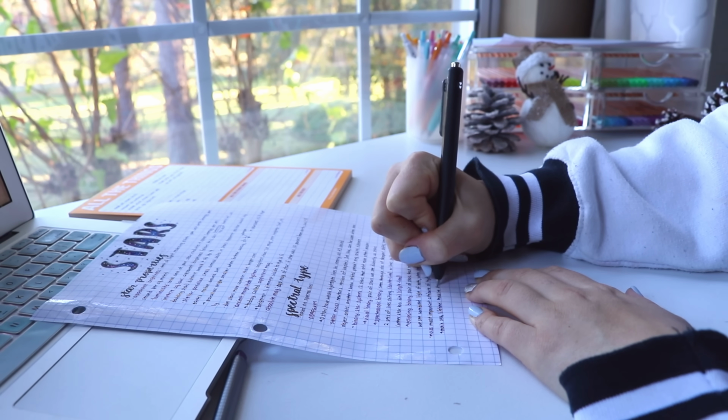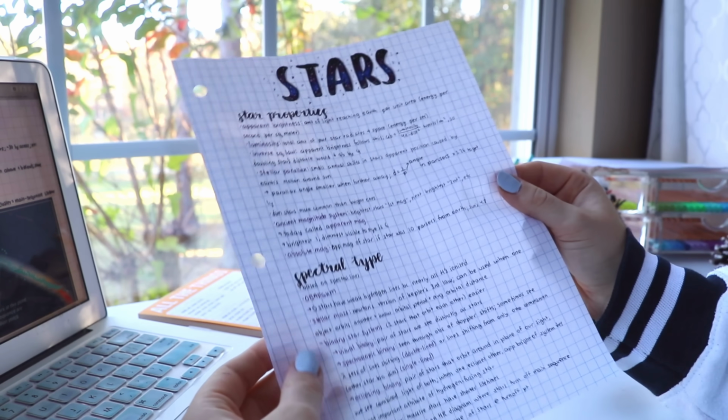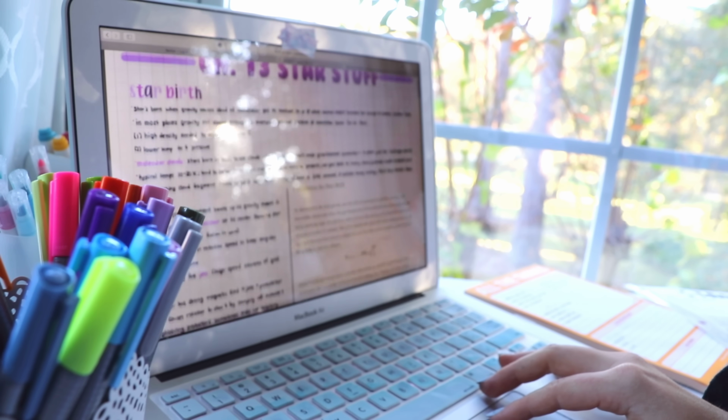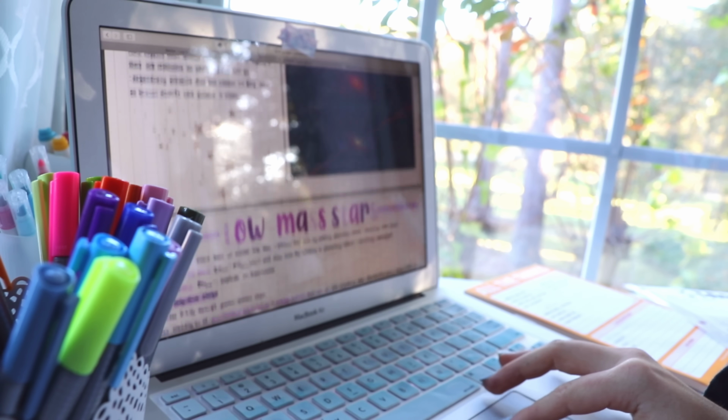I also like to make my notes or whatever I rewrite as visual as possible because I've noticed it helps me memorize the topics more easily, and sometimes while I'm taking an exam I'll even remember how the page looked like, so it really helps for me when everything is colorful and there's pictures.